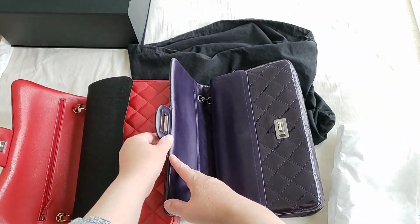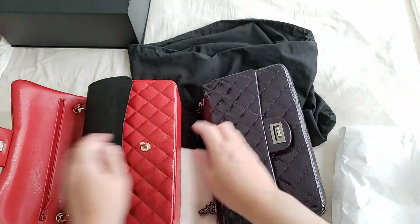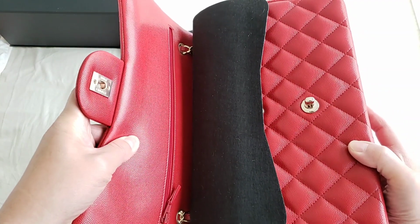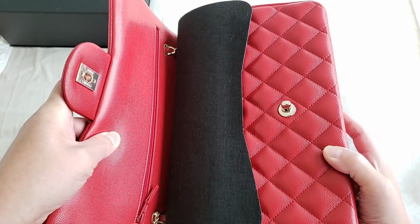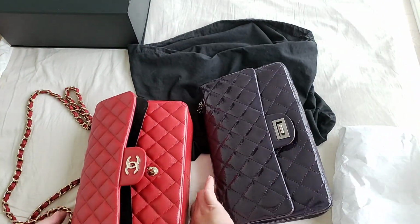the rectangle hardware here, whereas in the jumbo classic flap, it's kind of like a square, a little bit towards the rectangular, but on the top part. So those are the differences.